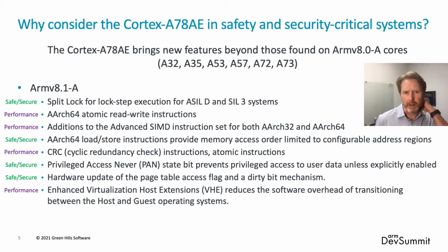So now I'd like to get into what I consider the meat of this presentation, which is what makes the Cortex-A78AE nice for use in safety and security critical systems. On the next 3 slides, I've got a list of all the features from the 8.1, 8.2, I think 8.3, 8.4, maybe even spec, that have been pulled into the A78AE that are new features beyond what we've seen in some of the ARM v8.0 cores that are out on the market today. Things like the A72, the A53, other things that I've mentioned that are either deployed in products today or are in the certification process right now.